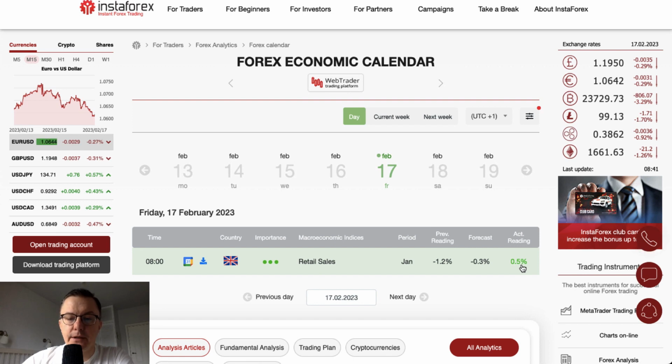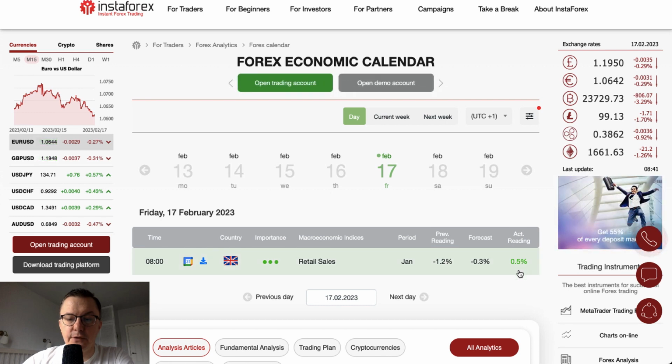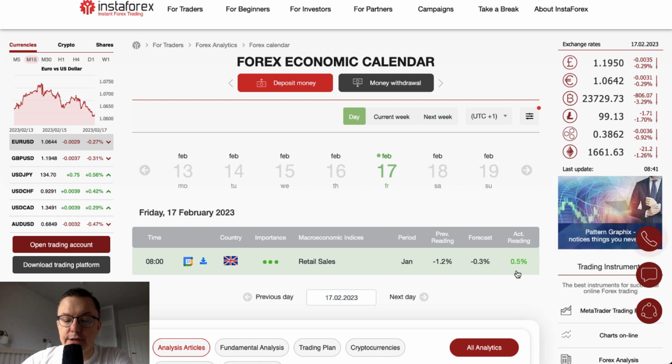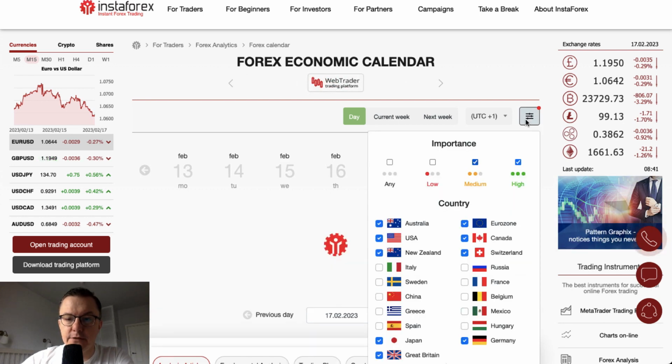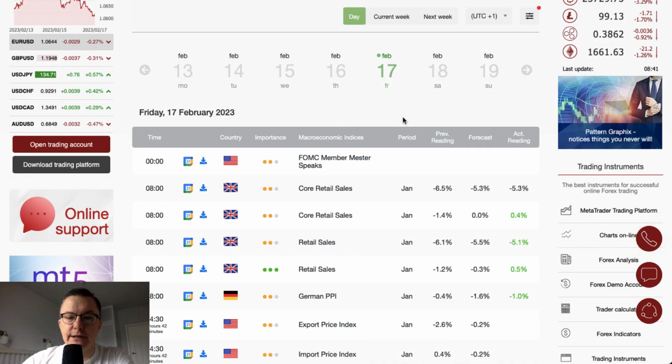Great Britain beats the expectations. Actual reading was 0.5%, forecast was minus 0.3%, previous reading minus 1.2%. So right now we are adjusted to the upside on retail sales in the UK. It looks like it's kind of good data for the British pound. So let's look at the medium important data as well.